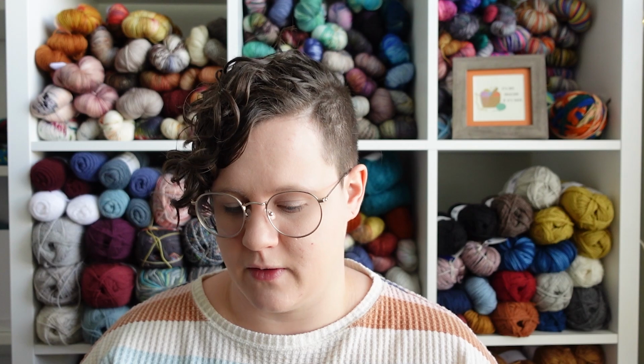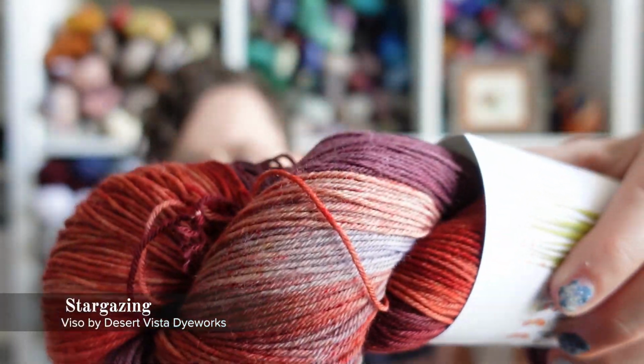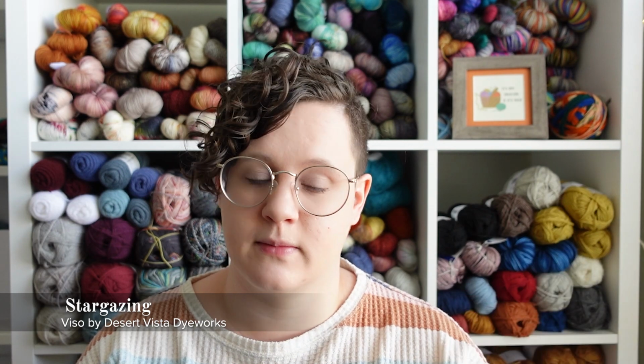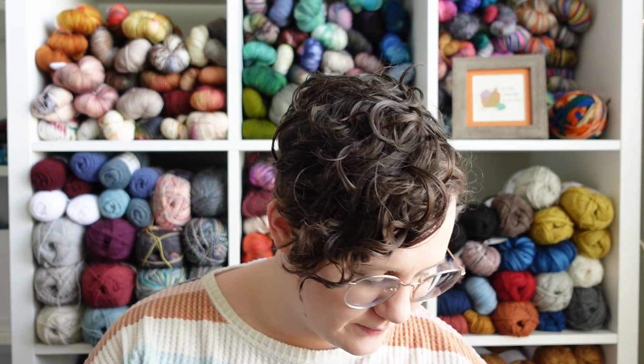And then I'm always intrigued by her variegated ones to be able to do maybe not a vanilla sock if I wanted to do like a pattern sock. So this is the colorway Stargazing. And this one is a variegated color instead of a self-striping. Or I could even do another pattern instead of socks. So that one came. I also have one more.